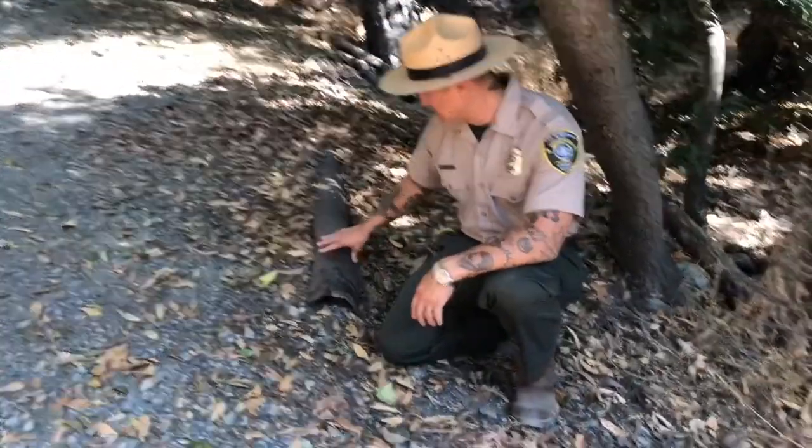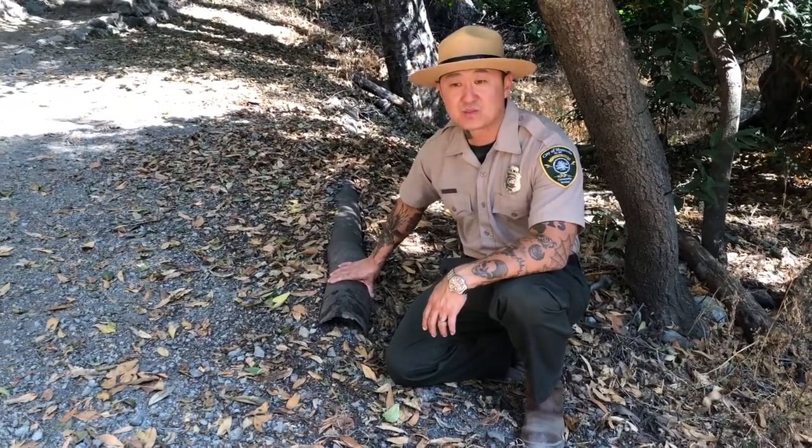I wanted to talk a little bit about these pipes that are laid on the trail. You might see them on your way up to the waterfall trail. These are what we call Monrovia's Pipes.